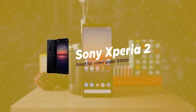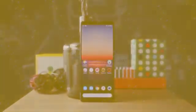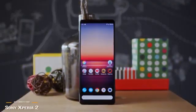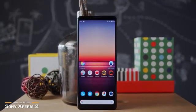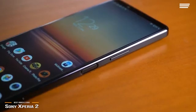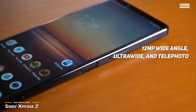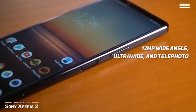Last, we'll be looking at the Sony Xperia 2, our choice for great camera phone for video under $1,000. If you're shopping on a moderate budget, the Sony Xperia 2 retails for around $800 and is one of the best camera phones for video that's under $1,000. On the back of this phone, you'll find a wide-angle main camera, an ultra-wide-angle camera, and a telephoto camera, all of which have a 12-megapixel sensor.